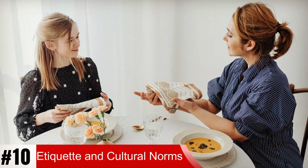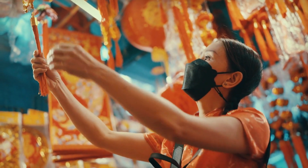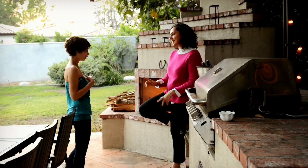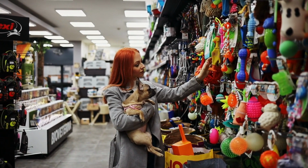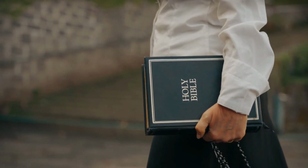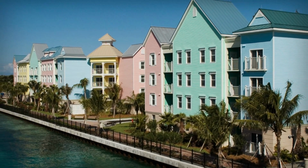Number 10. Etiquette and cultural norms. When visiting the Bahamas, it's important to respect the local customs and cultural norms. Bahamians are known for their friendly and welcoming nature, so be sure to greet people with a smile and a handshake. It's considered polite to use good morning, good afternoon, or good evening when entering shops or restaurants. Additionally, dressing modestly and covering up when visiting religious sites or local villages is greatly appreciated.